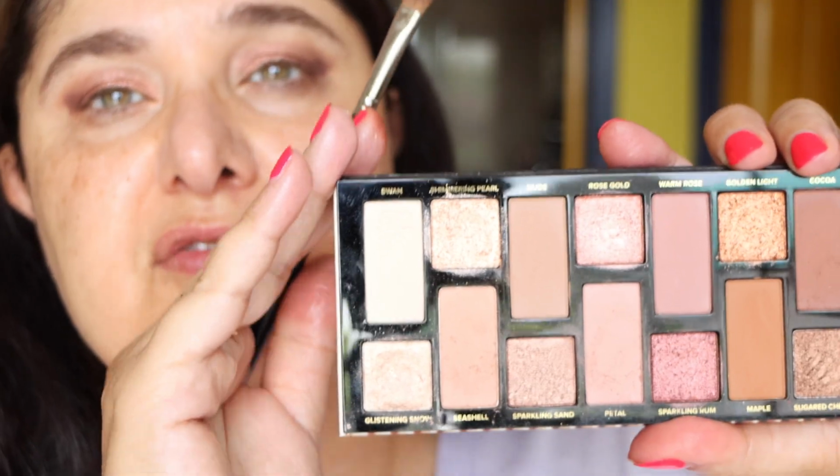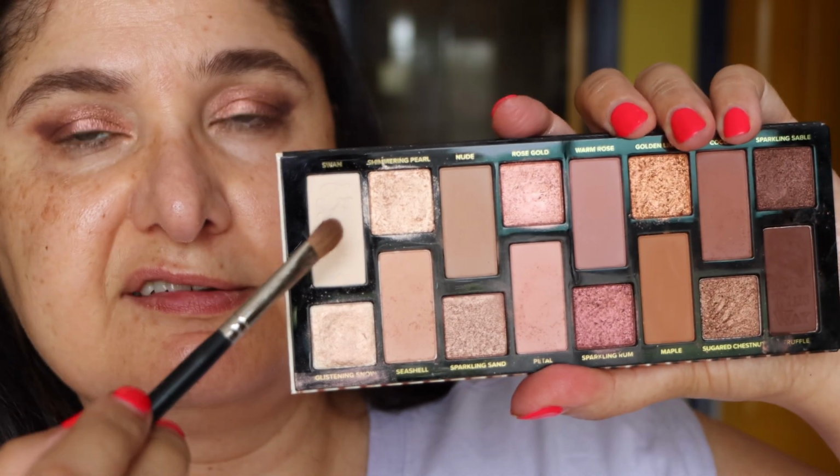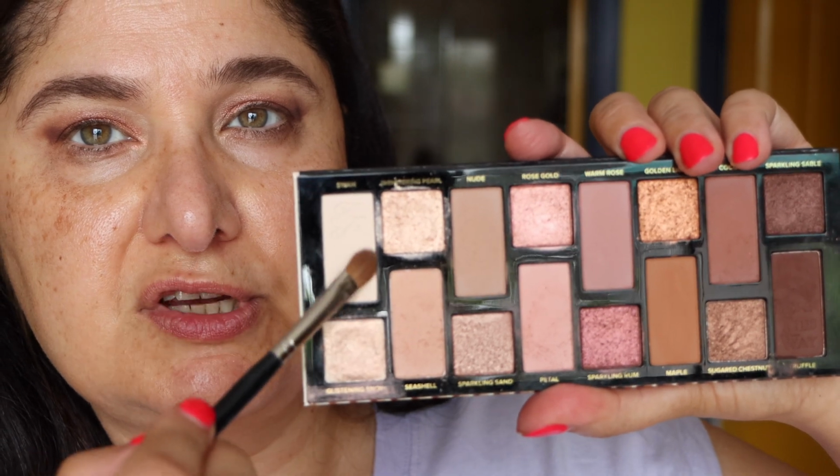Now, if you want to brighten up the look a little bit more, clean off the flat shader brush and go in with a shimmery sort of color. This one here is called Glistening Snow, and I'm dipping it in with the Swan, just to sort of highlight the brow bone area right here.